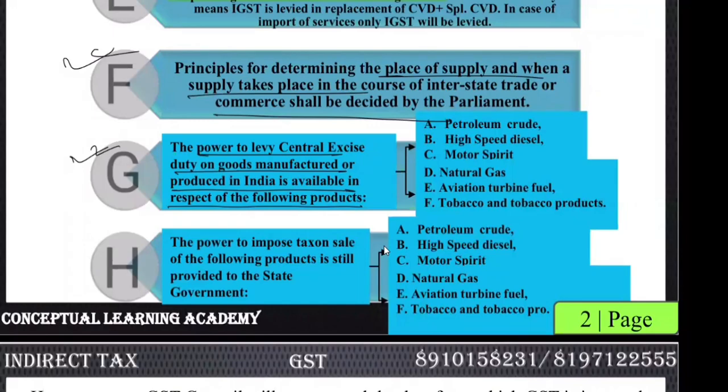Those are petroleum crude, high-speed diesel, motor spirit, natural gas, ATF, which means aviation turbine fuel, and tobacco and tobacco products. Remember, tobacco and tobacco products are not out of GST. On tobacco and tobacco products, both excise and GST are charged. This is the only product where both apply. It is a common point for MCQs as well.